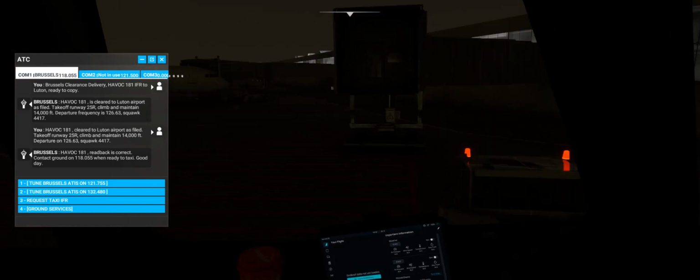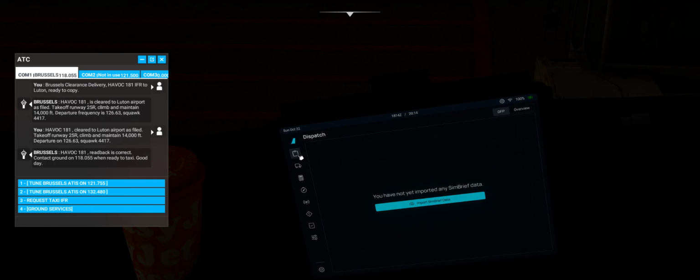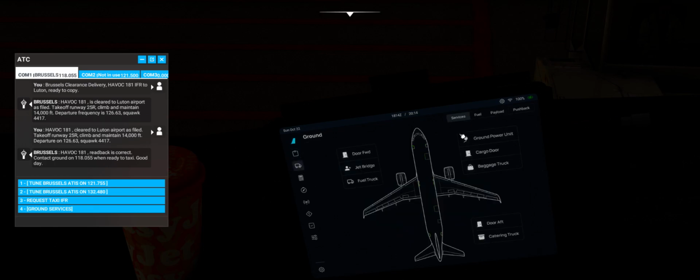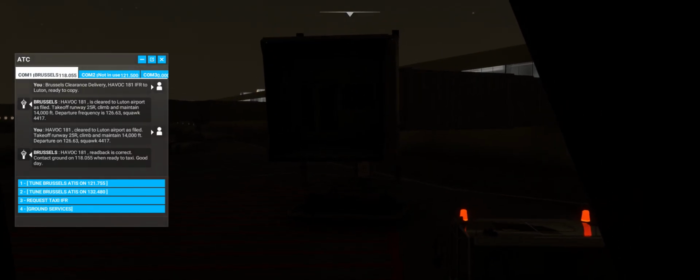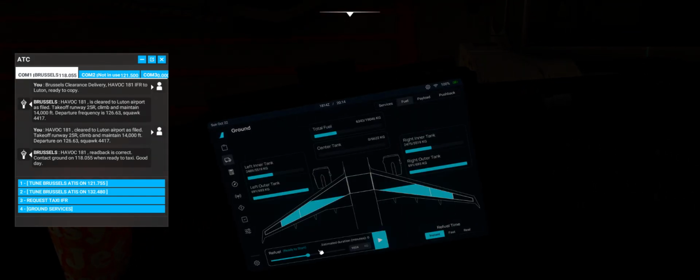Let's set up the loading next. EBBR, EGGW. It looks alright over in Luton. Pretty stable, pretty nice, okay-ish autumn evening, as it should be. We can connect up the jet bridge, a nice little add-on. Not going to do anything else really.